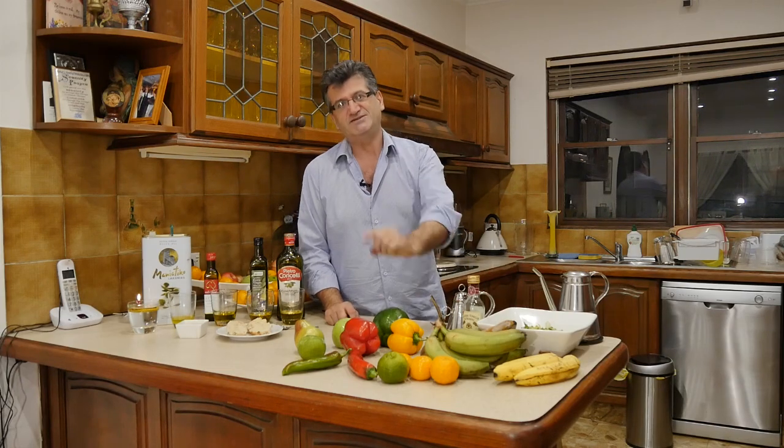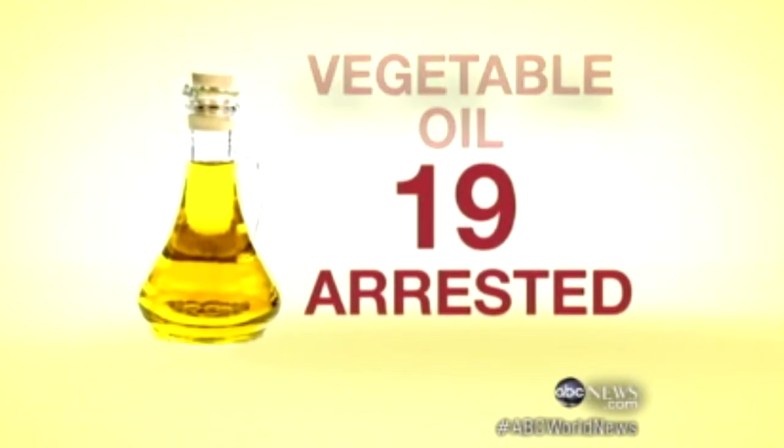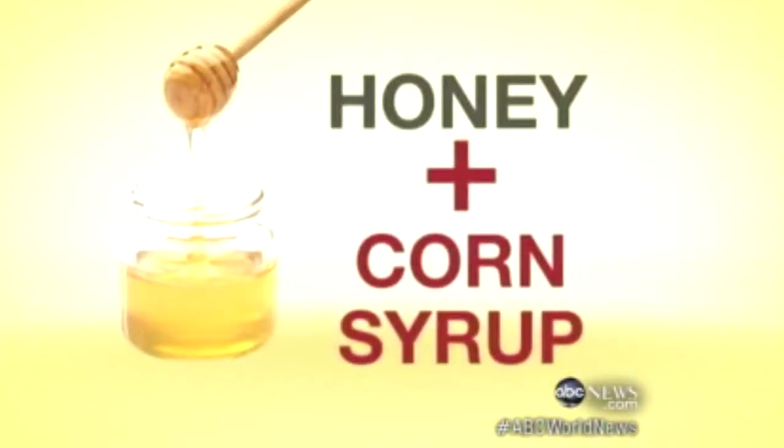Now, have a look at this one. Police arrested 19 people for passing off cheap vegetable oil as olive oil. The FDA has caught companies adding corn syrup to honey. So in America, people are getting arrested for fraud about olive oil and honey.